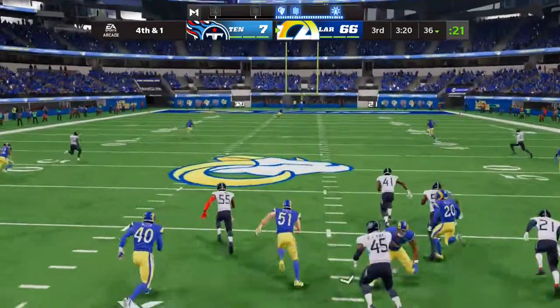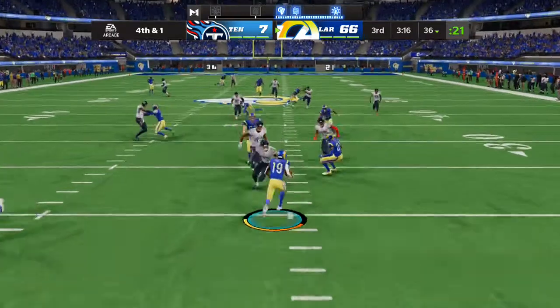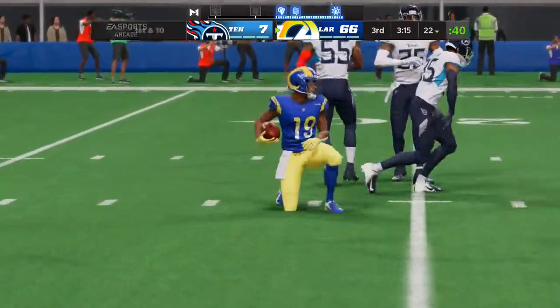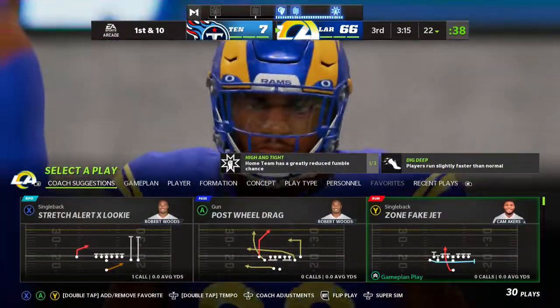On is the punt team now as this one's sent away. On the return is Powell. It's a net of 40 there. Punt of 48 and a return of 8. And out will come the offense as they take over.